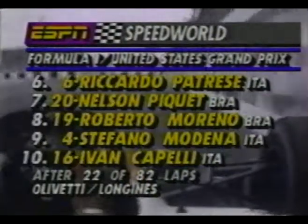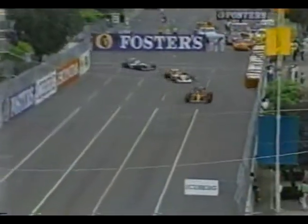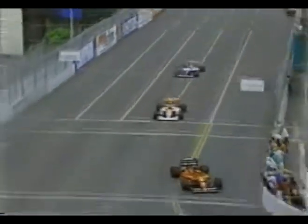It is Senna by 14 seconds over Alain Prost. About the off-season sensationalism over this kart race in Surfers Paradise. Well, they're personal, of course, but it sounds like a fair amount of silliness to have to make such extreme controls over things like that. I don't know.